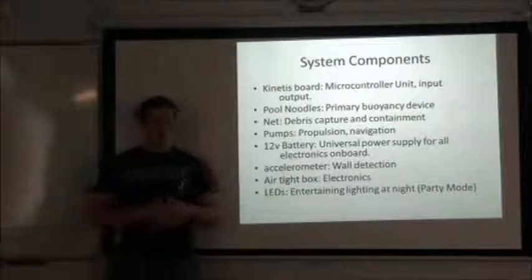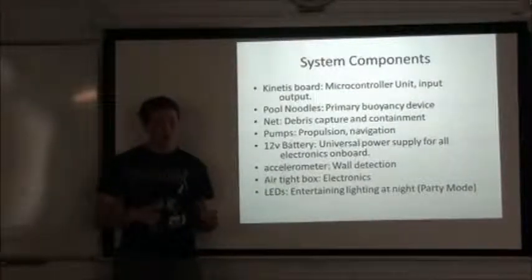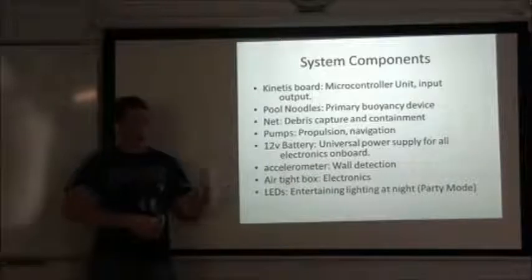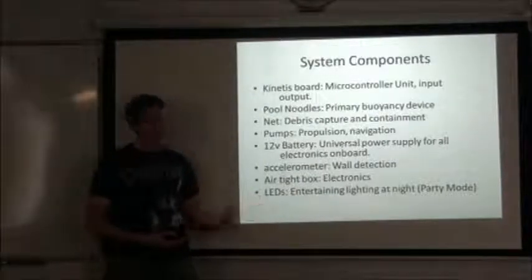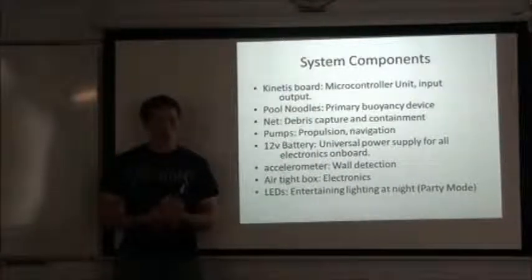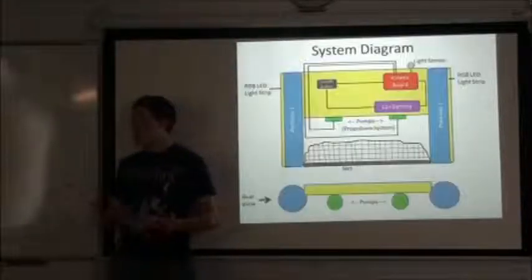We want an airtight box to contain all of the electronics that are not waterproof. The LEDs and pumps are completely waterproof, so they'll be on the outside, but the Kinetis board and internal electronics will be inside there. And then there are the LEDs, which will be adhered onto the outside of it to provide the underwater illumination.